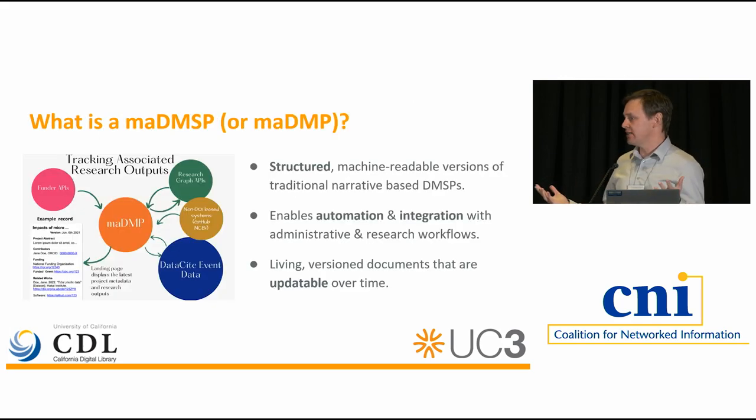So what is a machine actionable data management plan or a data management and sharing plan? It is, in very clear terms, taking what we know of as a data management plan and structuring it. So really thinking of this technically, you can think of it as JSON formatted information that is common when people are doing planning on projects.